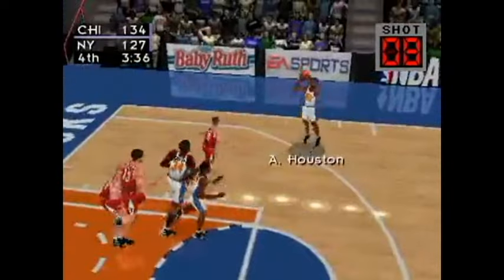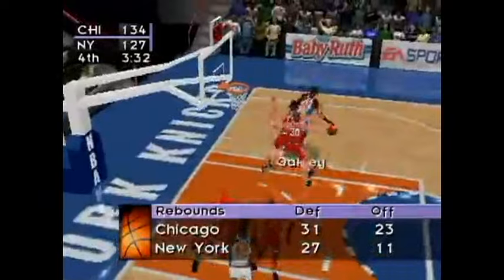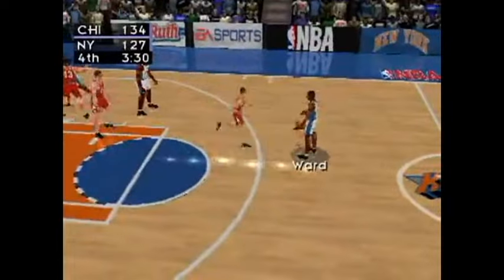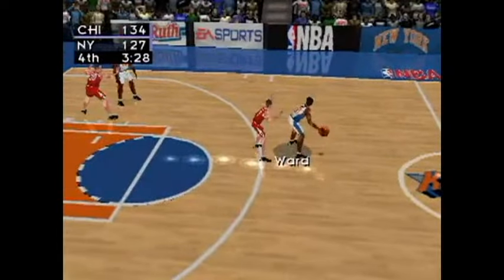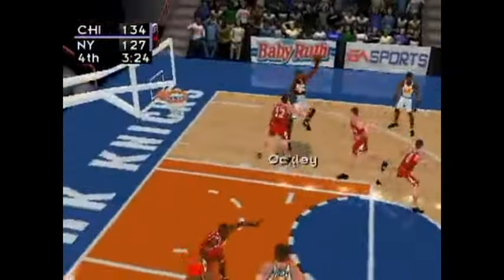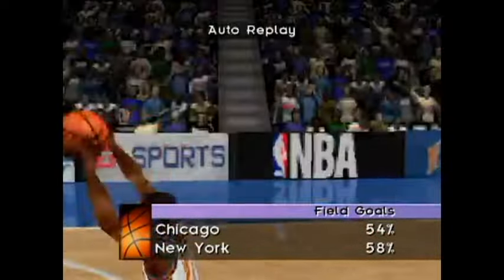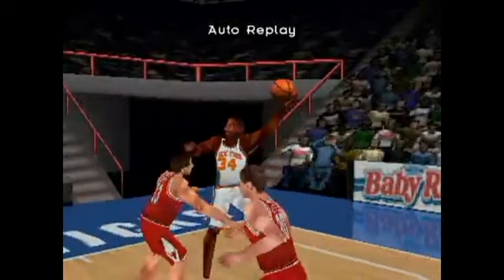Ward gets the ball. To Houston. He squares up with a jumper. Off the backboard. To Ward. Pass to Oakley. He takes the shot. All net. Let's check the replay.